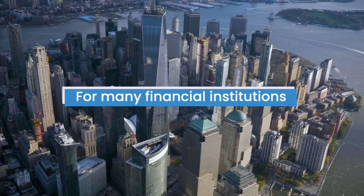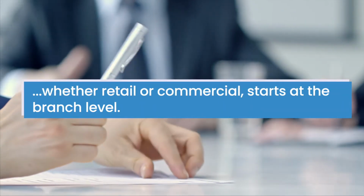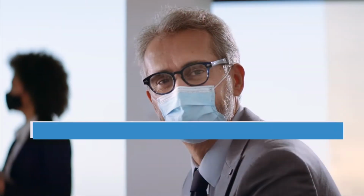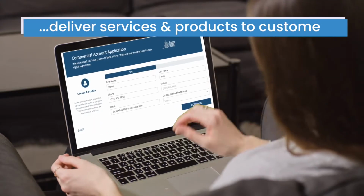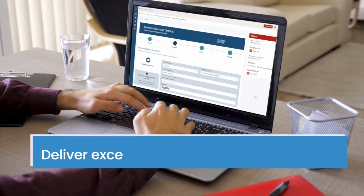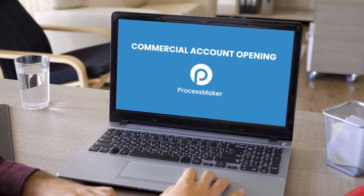For many financial institutions, the current process of opening an account, whether retail or commercial, starts at the branch level with a physical meeting. This past year's COVID environment significantly impacted the ways in which financial institutions deliver services and products to customers. You can deliver exceptional customer experiences digitally with commercial account opening from ProcessMaker.